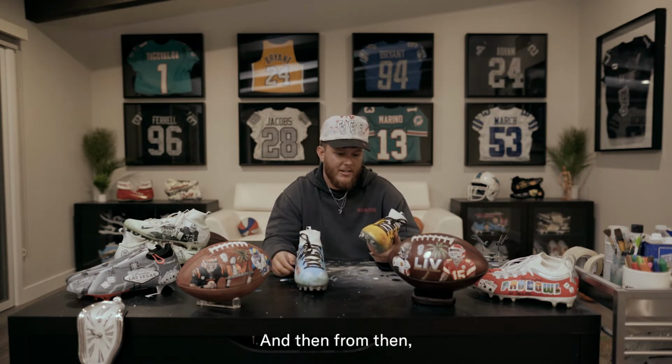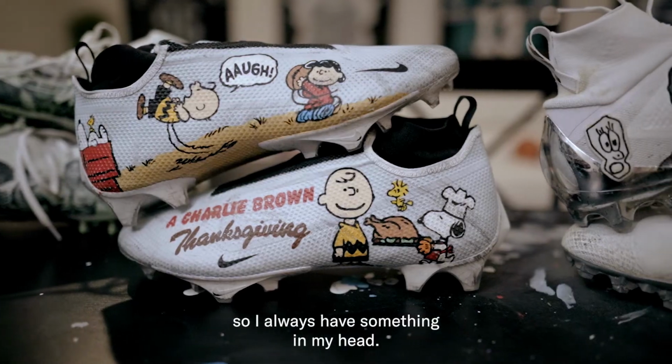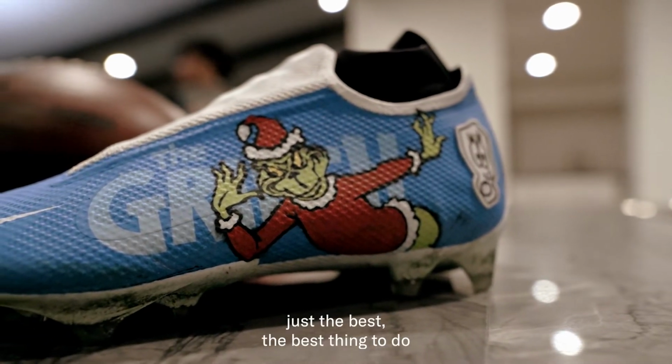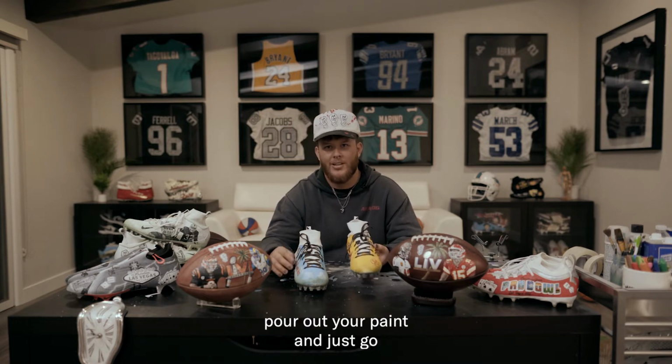And then from then, I typically don't have a problem with not having enough concepts. I always have something in my head, so get it all prepped up, and for whatever idea I have, the best thing to do is just go at it. Pick up the brush, pour out your paint, and just go.